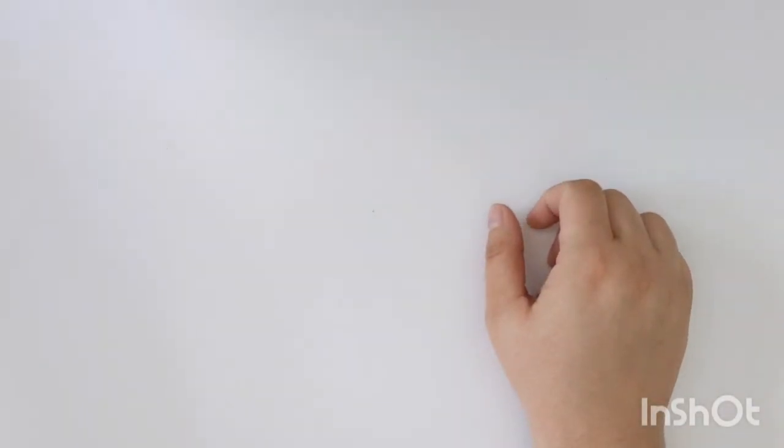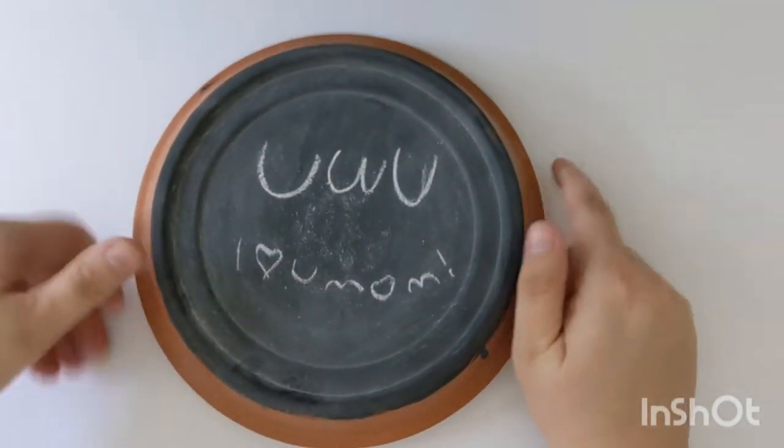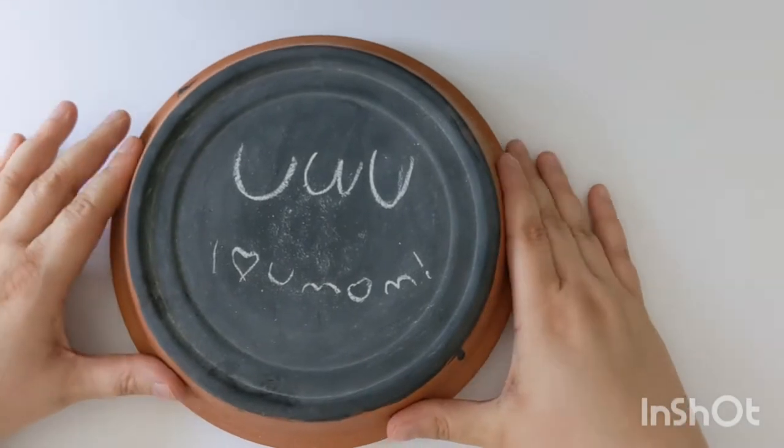So like I said, I will try to insert some video or pictures of them making papyrus. But they also made ostraca. This is my daughter's. This was so easy to make.